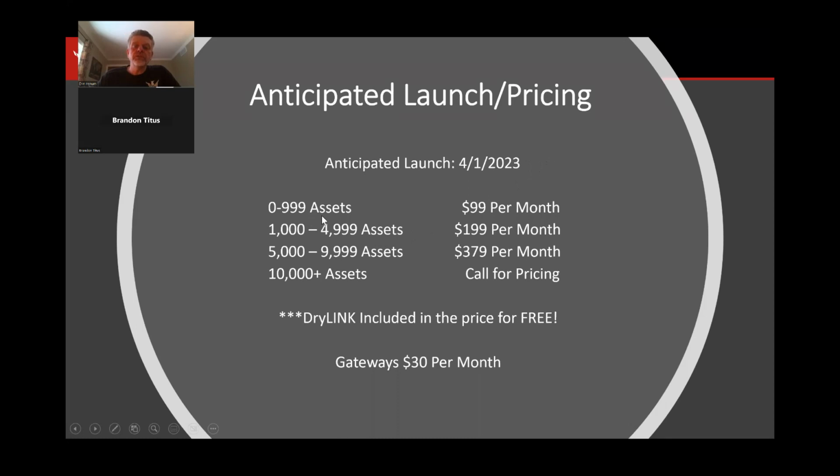And you can see that we've priced it in a way that we hope is affordable for just about everybody. 0 to 999 assets, it's $99 a month. Now, there is another charge, and that is for the gateways, because the gateways are using cellular data and GPS information. So it's $30 per month per gateway plus this charge here. So you can think about what you have for vehicles and warehouses, and then you'll be able to understand what the pricing is going to look like. You can see it goes up, obviously, if people have more assets.